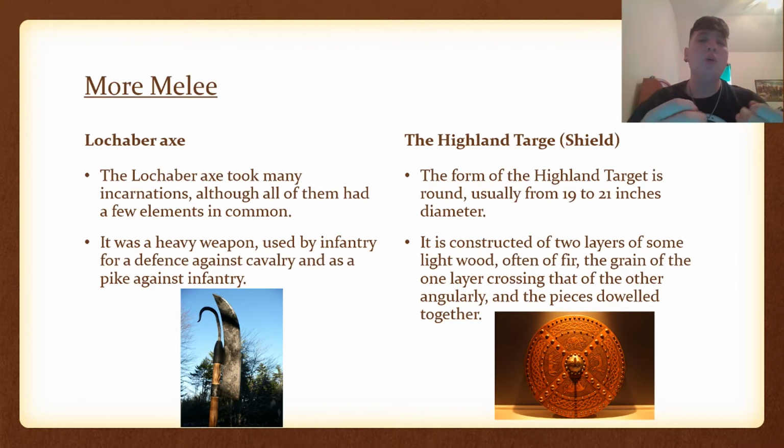But the rivets weren't only just ornate. They were very useful in deflecting and absorbing the shocks of chops and blows from other warriors on the opposite field of battle. So those studs and those rivets would be very useful in absorbing and deflecting those blows. So not only was it a good looking shield, it was also a very useful and strong shield, which really shows the ingenuity and brilliance of the Highland Warriors at the time.